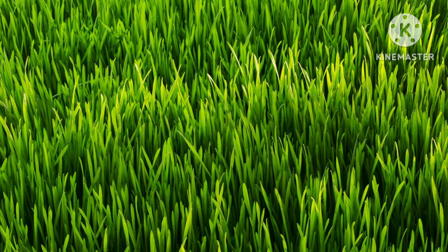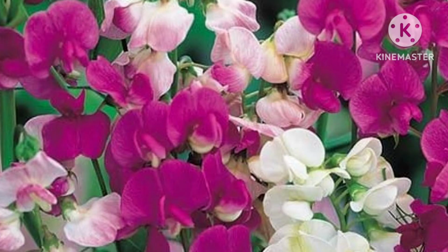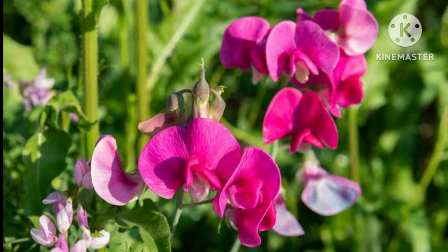Sweet pea. This garden climber is valued and widely cultivated for its range of flower colors, elegant form, fragrance, and utility as cut flowers.